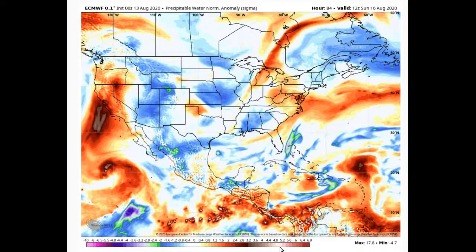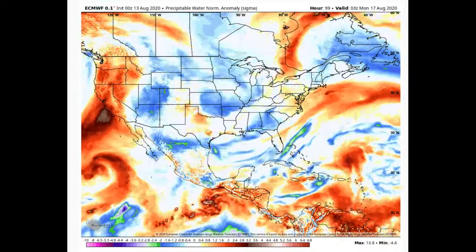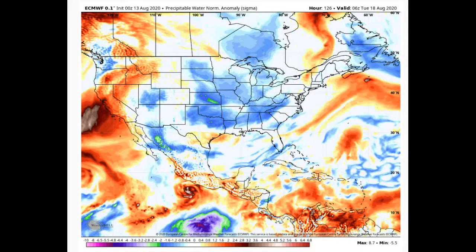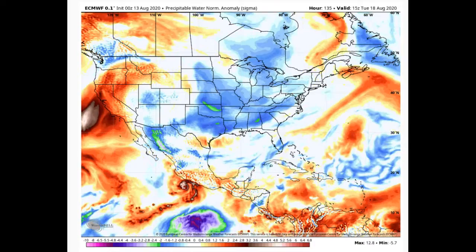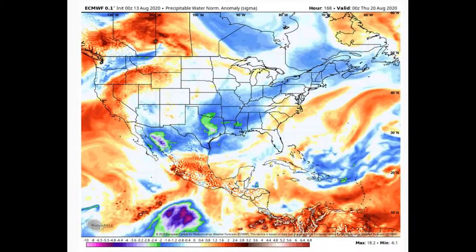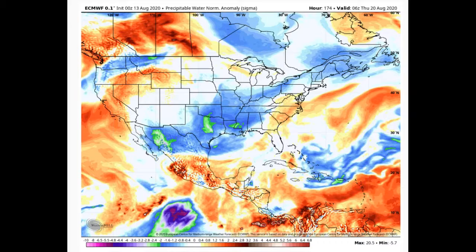The blues are 1 to 2 standard deviation, nothing extreme, and it doesn't look like we get into any real moisture up until here. And this is the tail end of that frontal system. This is valid Monday night, about 06Z or 2 o'clock in the morning on Tuesday morning. And then that rips on through, and then we get another area of higher pressure that'll build back into the region. So we're looking at excessively dry conditions with only a couple relief valves for potential rain, and that looks to be centered basically on Monday night.